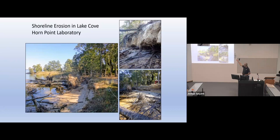And those are the signs of erosion that we have in our cove. All those trees in 2017, they were up. So there's a picture from 2021 or 2022. The erosion by the waves is increasing, but also there are other effects. But the erosion, we were able to stop some of it, not all of it.